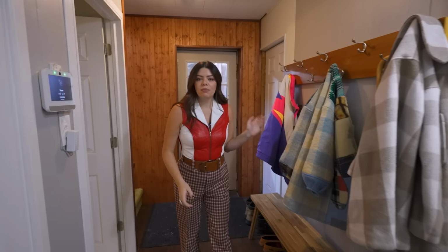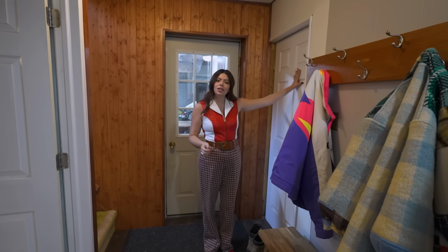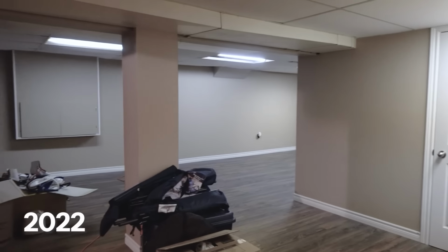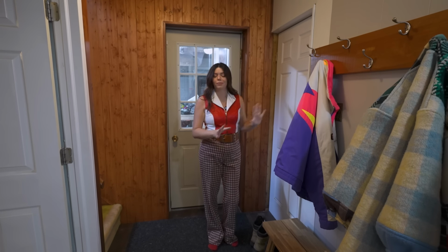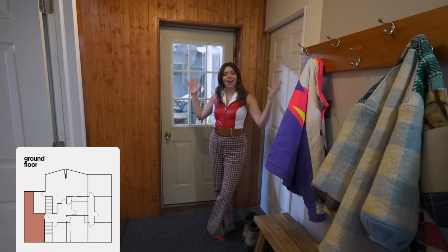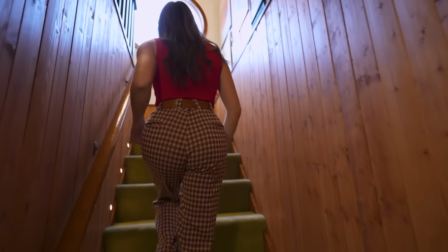So back out this way before we end back upstairs. Just to note that this door takes you down to the basement, which is entirely unchanged from last time, and in no way beautiful. So we don't need to go back there again. And this door takes you out to the garage. So now you know, let's go back upstairs. So that's it. That's the house.